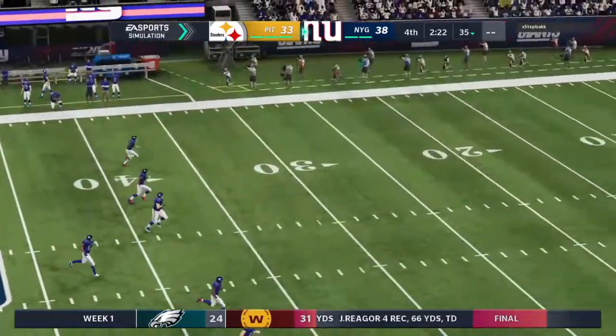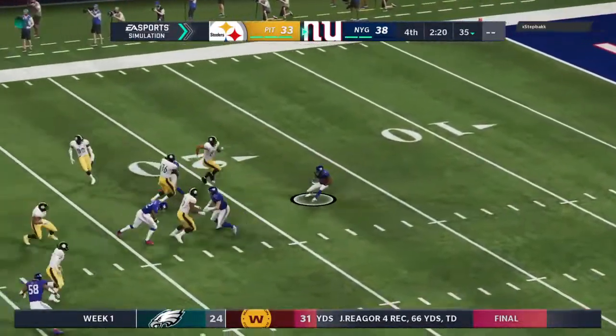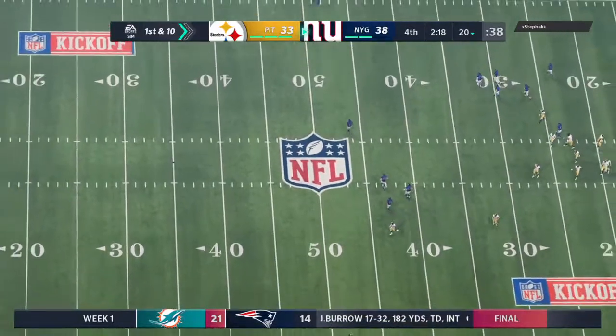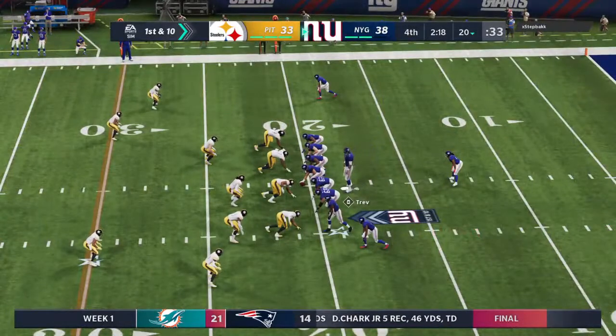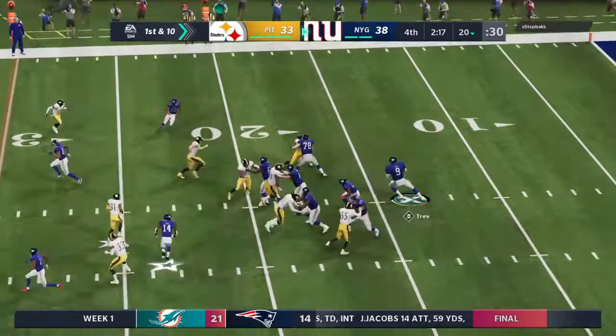And he'll be brought down right on the chalk of the 20. Giants take over 1st and 10 at their own 20-yard line. The Giants offense at the line, ready to begin their next drive. After the touchdown we just saw, we have a brand new ball game.